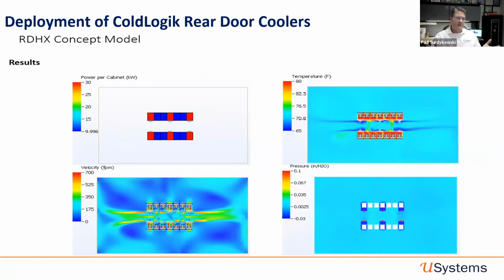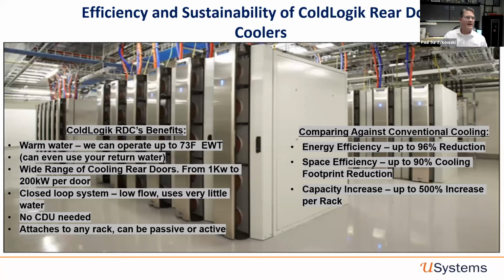What does this do? This basically gives the end user a better capital outlay of a budget and also a better ROI and total cost of ownership with their deployment of rear door coolers. And so, last slide. In summary, with the rear door cooler market, I think the big benefit is warm water. There's no more cold water. You can use return water in a data center, anywhere from 1 kilowatt to 200 kilowatts.